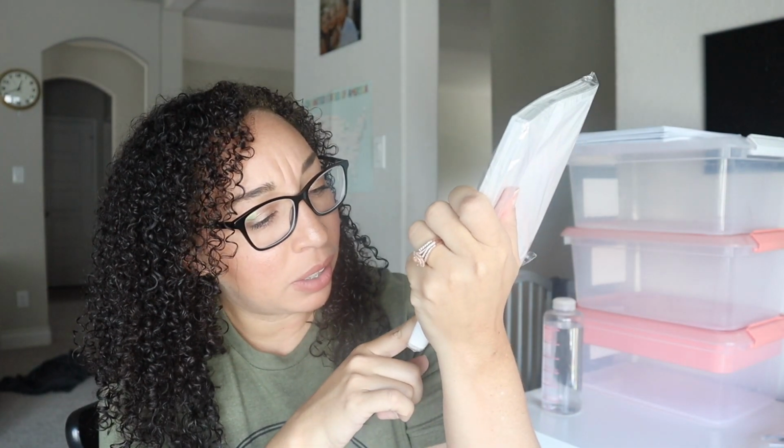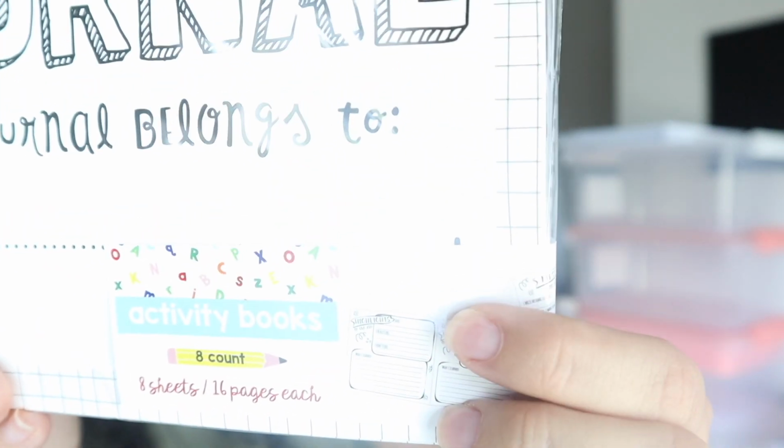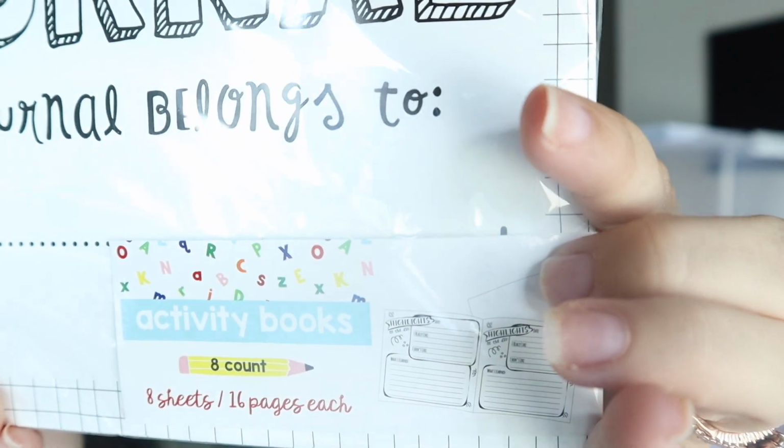Or, no, they have little writing prompts here, if you can see. They have little writing prompts in there. I thought this would be fun, especially for my girls. They love journaling and things like that.